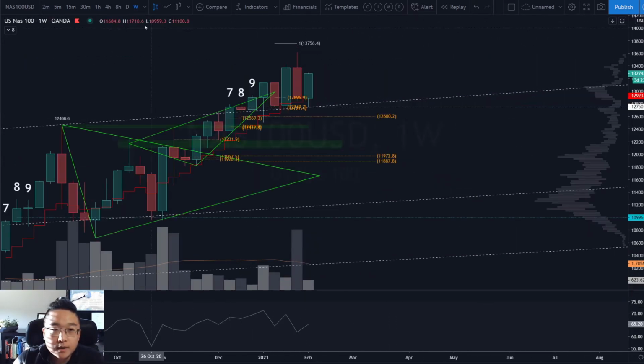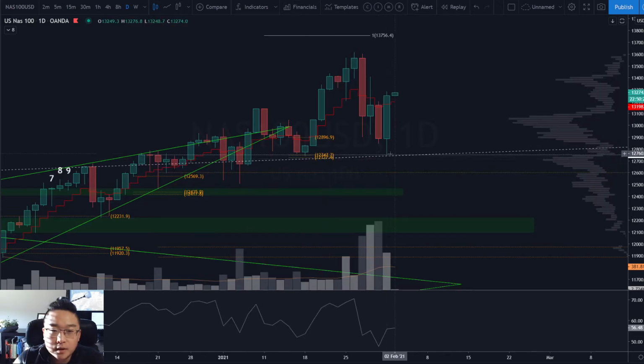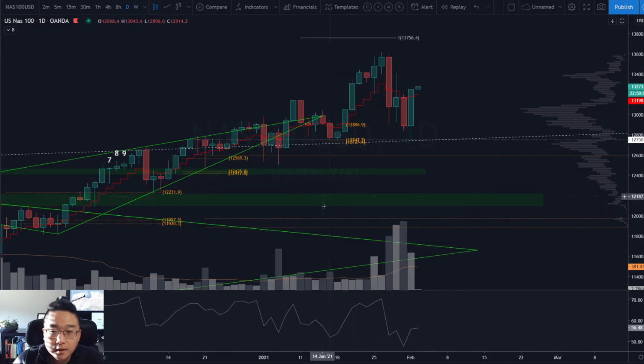If we were to look at it on the daily, it was a perfect touch from this trend line, as well as the support at 12,750.9. It broke down under by 8 points, but touched the trend line and we went. So overall, NAS is still strong.